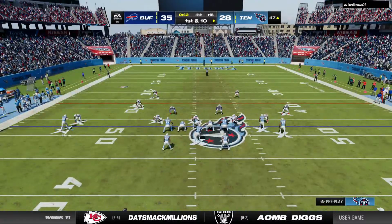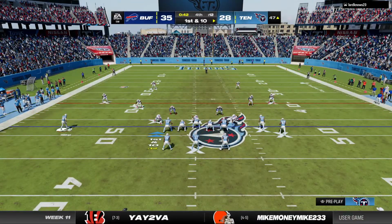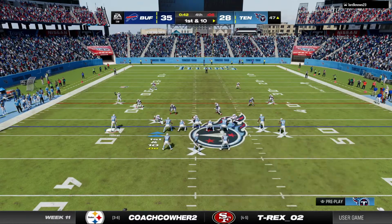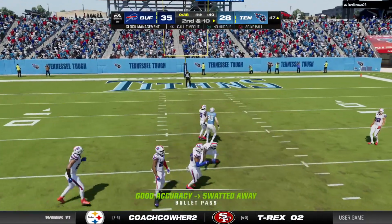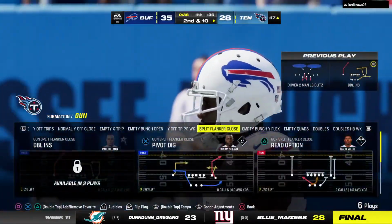Here we go. They'll come up 1st and 10 here. Check, check, check, check. 18, 5 here. 7 Pirates, 7 Pirates. Here's Willis. And he bats it away, and it falls down incomplete.